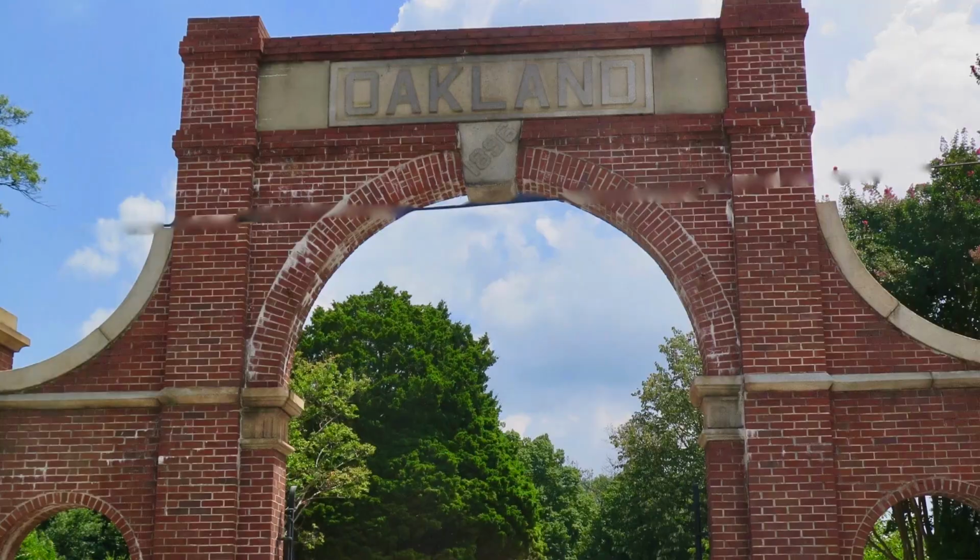All right, you guys, I am in the Oakland Cemetery, which reminds me of kind of like the cemeteries in New Orleans, if you've ever visited one of those. This cemetery is filled with 70,000 residents, if you want to say it like that. But there's a lot of famous people that are buried here, and I'm going to just name off a few that you might recognize their names.